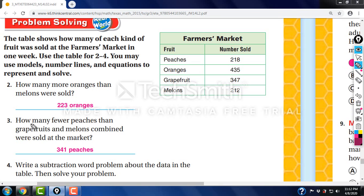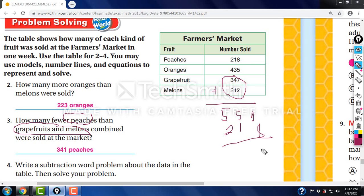Okay, the next one. How many fewer peaches than grapefruits and melons combined were sold at the market? So I'm looking at peaches by itself and grapefruits and melons combined. Grapefruits and melons is right here, and combined means I have to add those. So combined, there's 559, and 218 of the peaches. Subtract those two, and I get 341. The key was adding these two first, and then subtracting the peaches. Hopefully you got that.